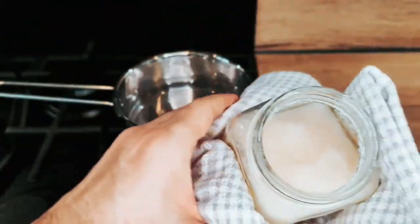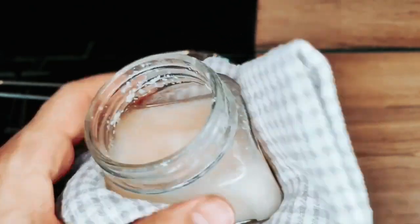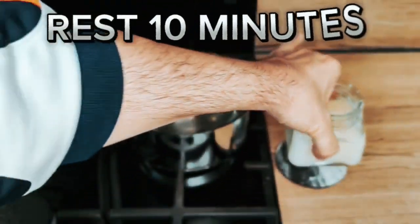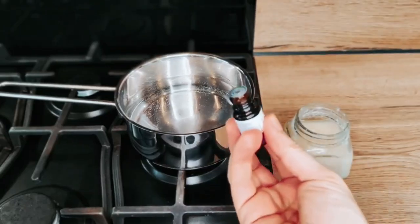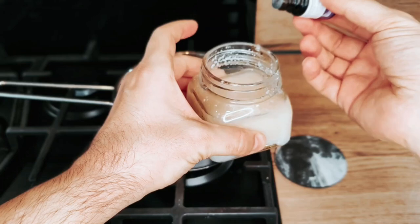Pour the mixture in the wide mouth container and allow the body cream to cool completely before capping. Label and date the container. Store in a cool, dark place for up to 6 months.